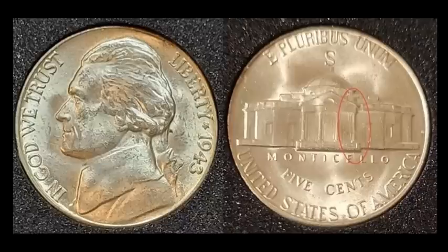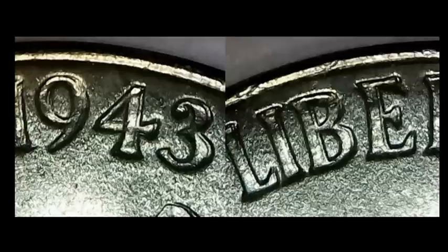This is actually doubled die obverse number 8, Stage D, which I believe is a little bit later die state. This one right here, the seller has this circle designating an actual die scratch or die dent that goes through Monticello. But up close, look at the doubling on both the date, Liberty, and also the motto, which I did not include, but it's very similar in nature. Beautiful, very good separation and notching all the way around the coin on the obverse.